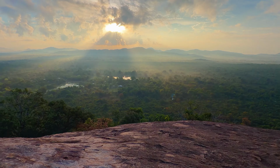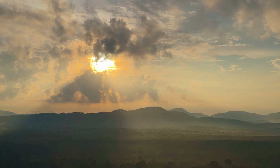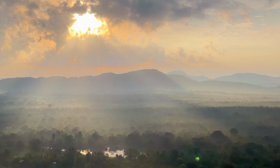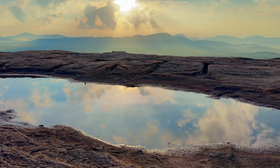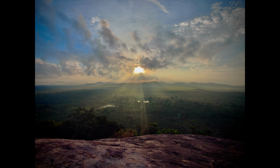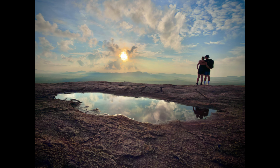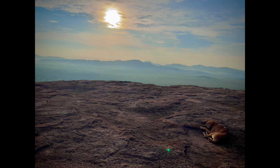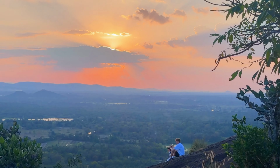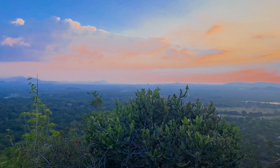And as the sunset got closer, it started to drop behind the clouds, creating some really gorgeous sunbeams, also known as the God Clouds. And there's that sleepy dog again. The sunset kept stretching out for almost 2 hours and just kept getting better and better as we were sitting there really enjoying the view from the top of the rock.